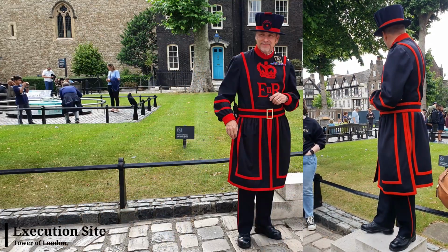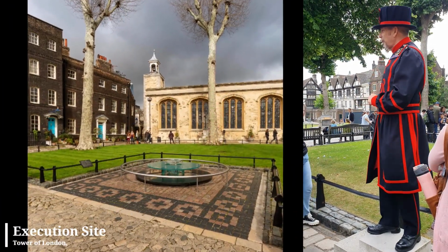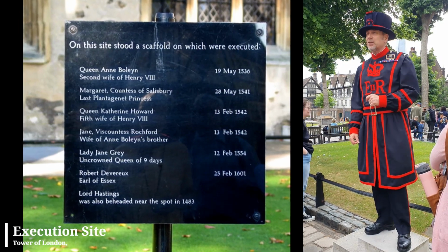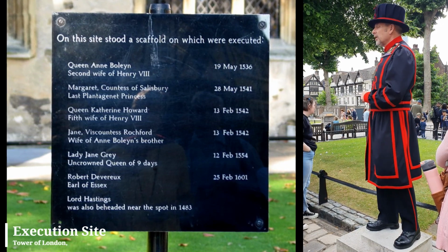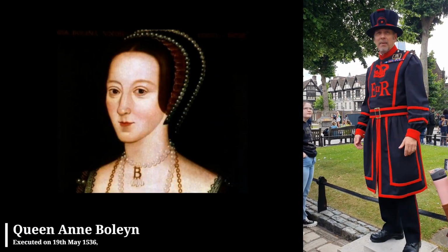Right, now back to where we're now standing, and behind me, our private execution site. Now, there were 6 official executions took place here on Tower Green. The names of all those 6 people executed here are commemorated on the memorial behind me. The most famous one, though, our first one, Henry VIII's second wife, Queen Anne Boleyn.